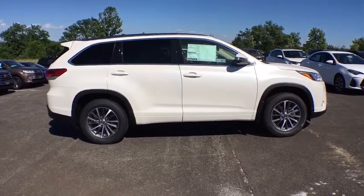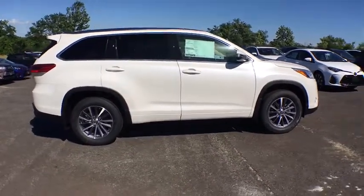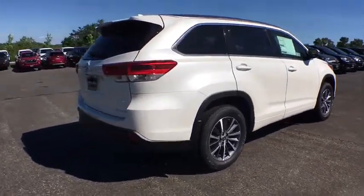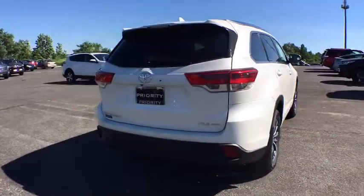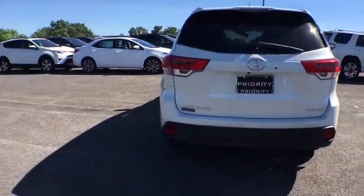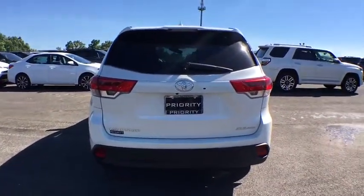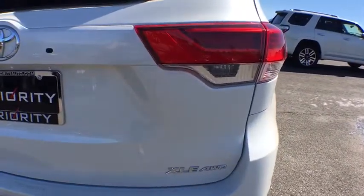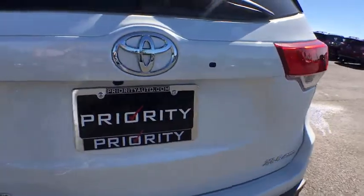This vehicle has less than 100 miles. Here are some of this vehicle's great options. Leather-wrapped steering wheel, universal garage door opener, fog lights, trip computer, electronic stability control, leather seats, outside temperature gauge, splash guards, engine immobilizer, body color door handles, tinted glass, low tire pressure warning.